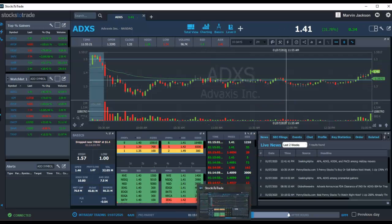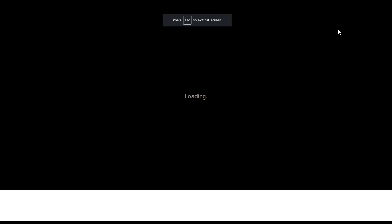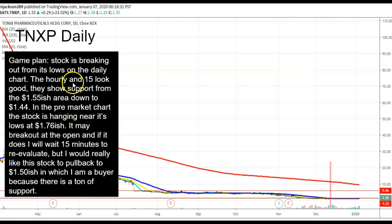Let's go back to present. The last one that I was looking at pre-market with volume was TNXP. There were a couple other ones, but I just kind of like this one a little bit better. The chart I thought was better. Game plan: stock is breaking out from its lows on the daily chart. The hourly and the 15-minute look good. They show support from the 1.55-ish area down to 1.44.